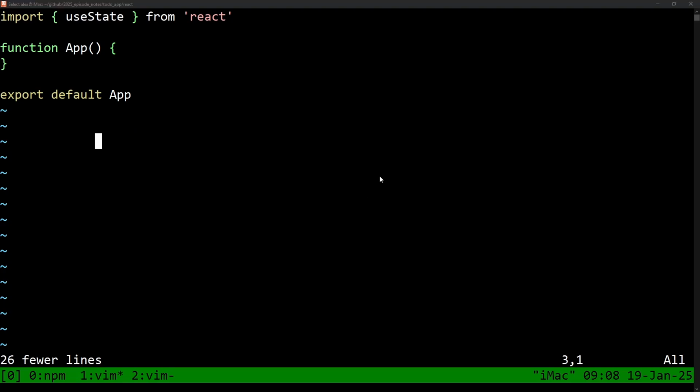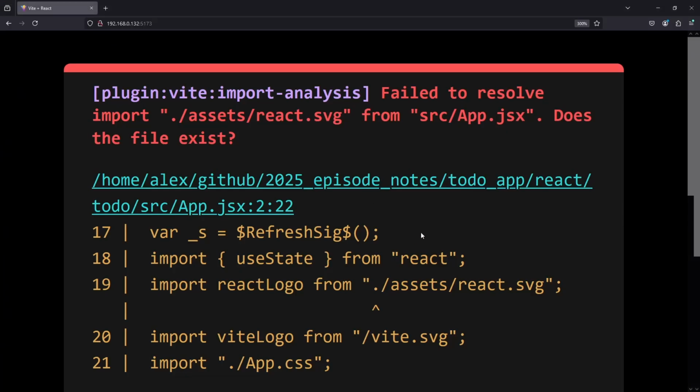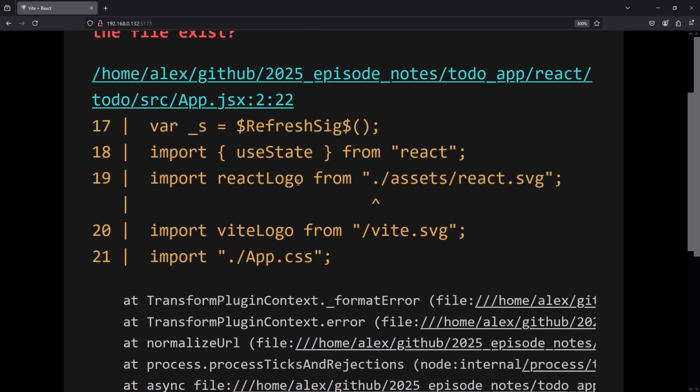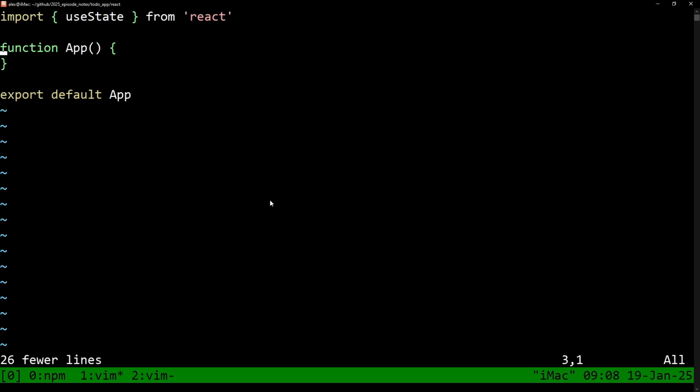So what does that do to our website? Well, the fact is it gives us an error. And the reason is it's still trying to import something because I did not save this. If I save it, now we just have the black screen.